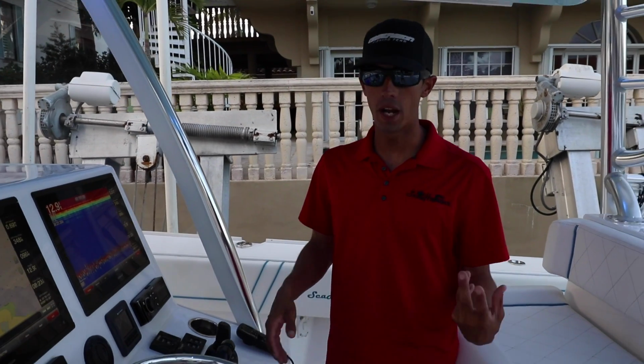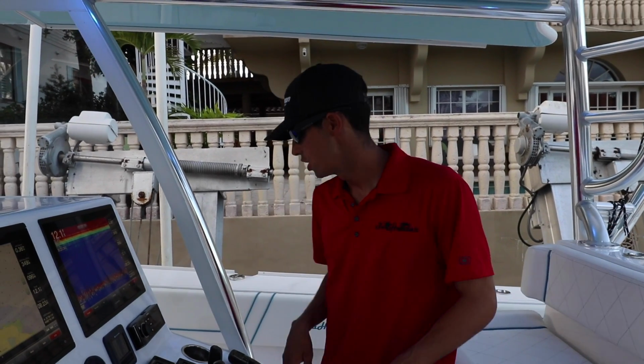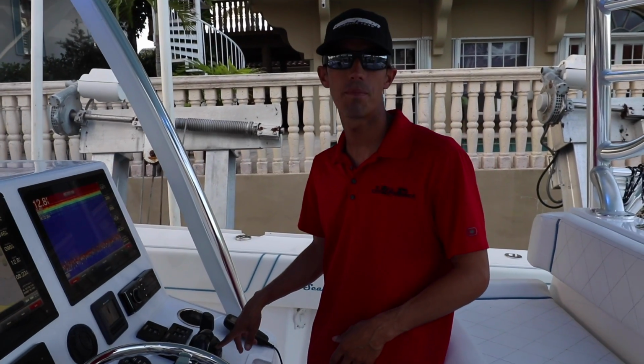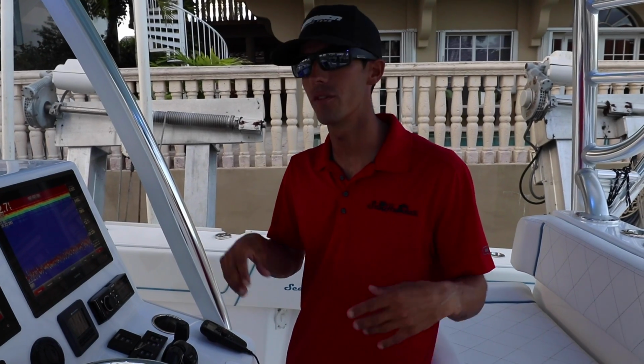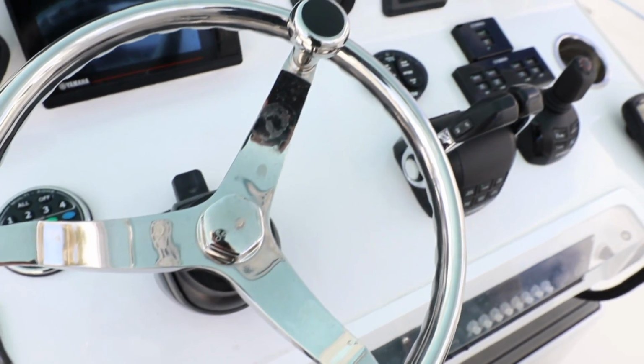So if you're fishing on a wreck or somewhere that you want to stay still, and we'll say you're undermanned that day, you pick your spot, you click set point, and the boat will stay there and give you the ability to drop on the wreck or fish the exact rock or head that you want.